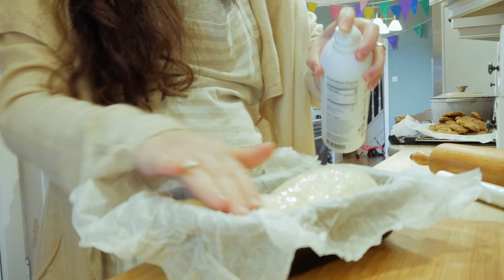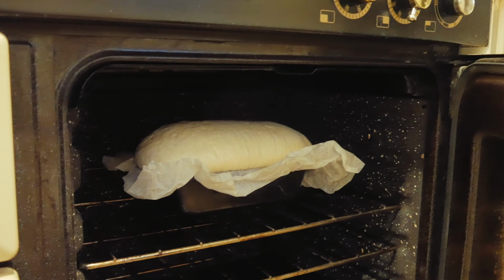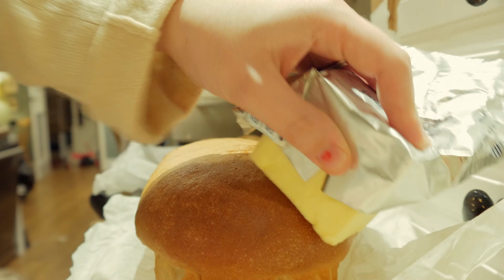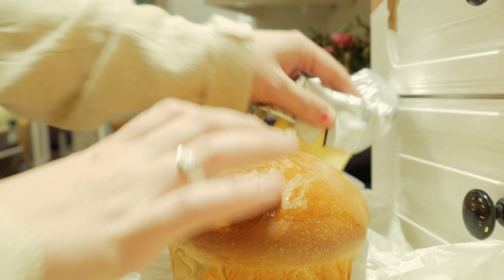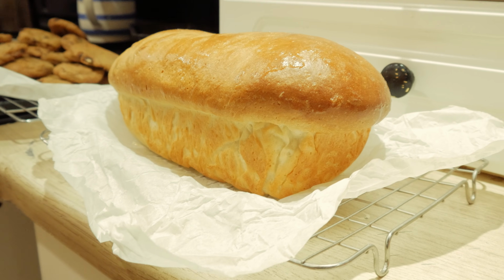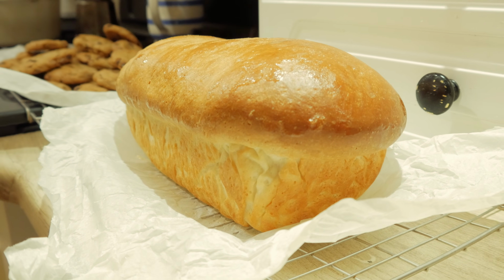And then I like to add some butter on top just to soften that crust slightly when it comes out. That was it before going into the oven. Nice and puffy. It's got a huge lip over the side, rubbed with some salted butter to soften the crust, and it's absolutely delicious. Works perfect for sandwiches and is almost as good as a sourdough loaf.